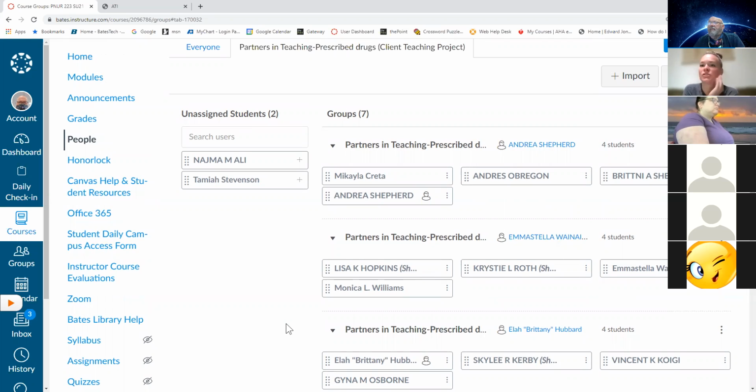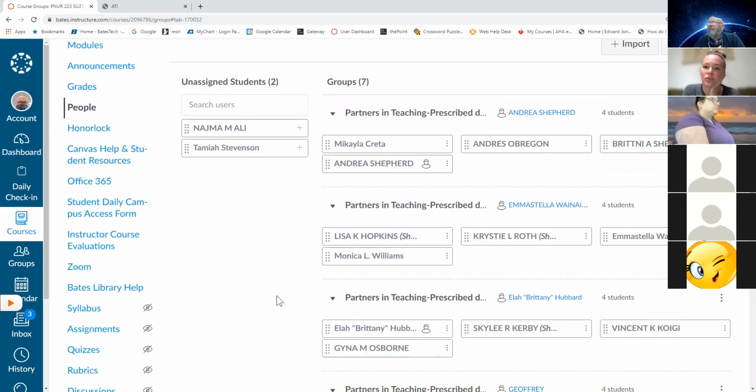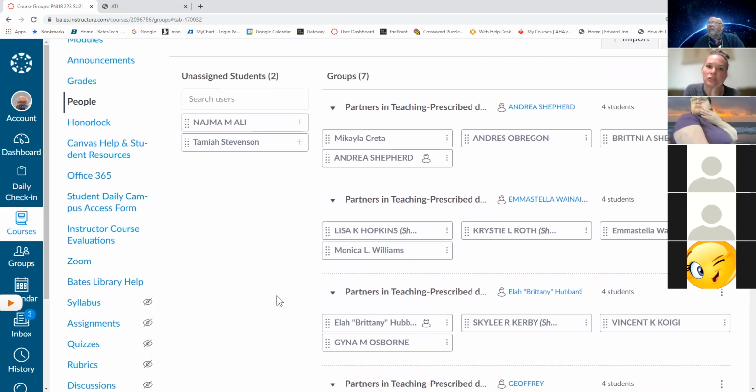Monica wrote a question in the chat that says, when do we choose our scenario? When you meet with the other people in your group, that's when each of you will choose what scenarios you're going to do and who you're going to partner up with.